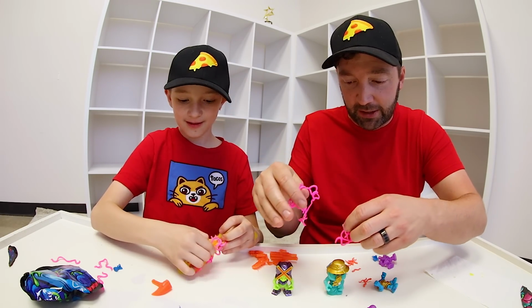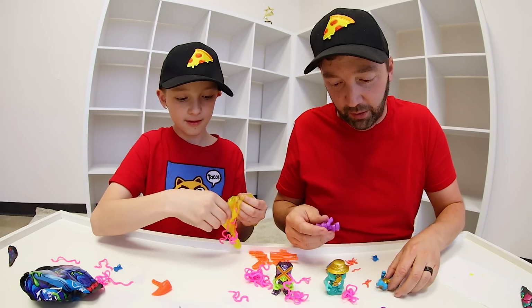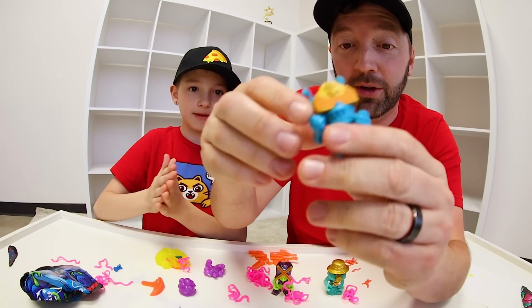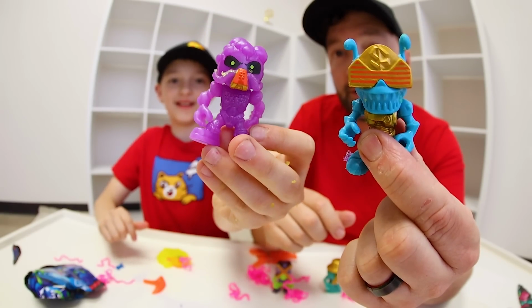Dude, I like this because you can kind of make a setting. It brings your play set to life. Which one do you want to do? Purple or blue? I'll do Mr. Purple. Like I said, you can mix and match them. So if you want to give the blue dude a purple head, you can do that. There's my guy. I did it. Love it.